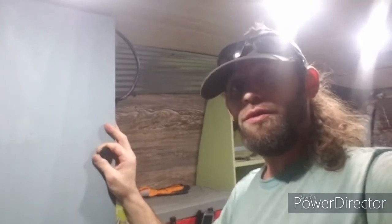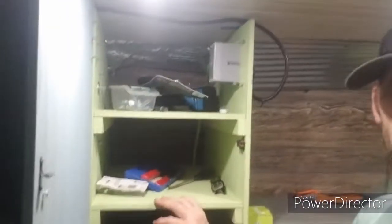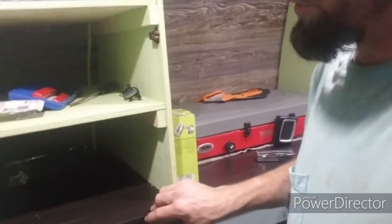Over here to my other cabinet. This thing is nice. It's not huge, but it really increases the amount of space I can have for food. Don't have any food or anything in here yet. As you can see, that's quite a bit of space in there. And it goes deep too. I mean, all the way in there. It's about 23 inches deep.